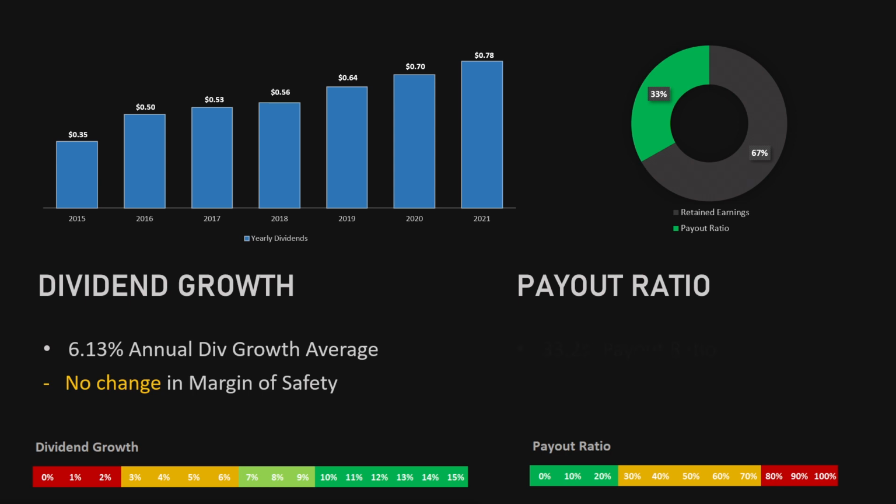The payout ratio is sitting at a solid 33.2%, meaning that there's still room left for them to increase their dividend further. This means no change in our margin of safety.